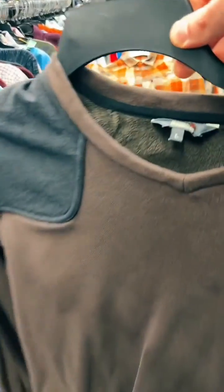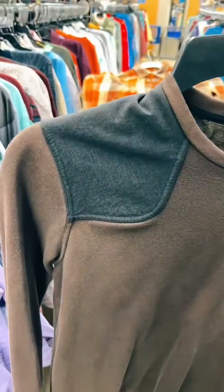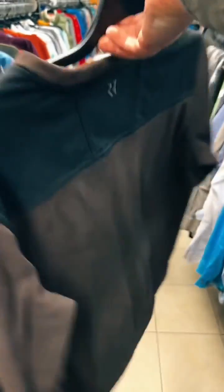Here's a brand I pick up sometimes. I always encourage people, look beyond the brand. I don't just pick up everything from a good brand. There's things that I'm looking for. This one's kind of unique. I kind of like this shoulder pad action on Royal Robbins.